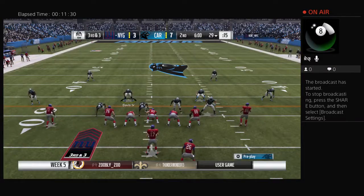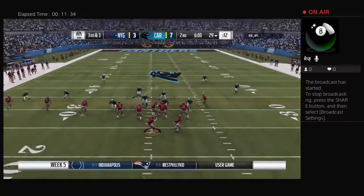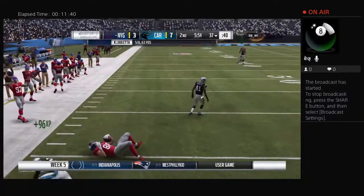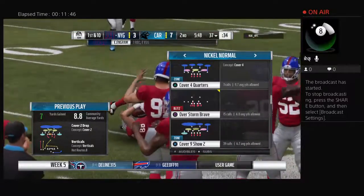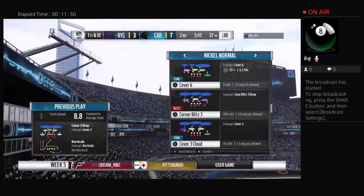Lucky 56. All right, here we go. Out of the gun, Lauletta. And Ingram holds it in. And he will have a first down as they get him to the ground at the 37. First catch for him on the afternoon, and it results in a first down.